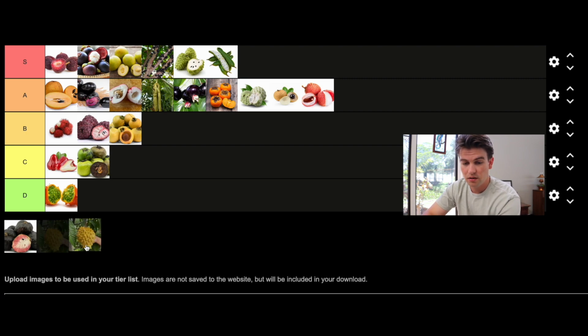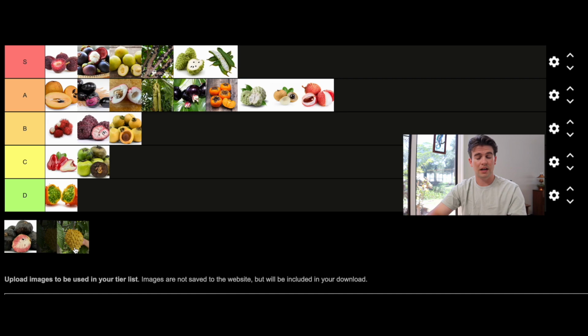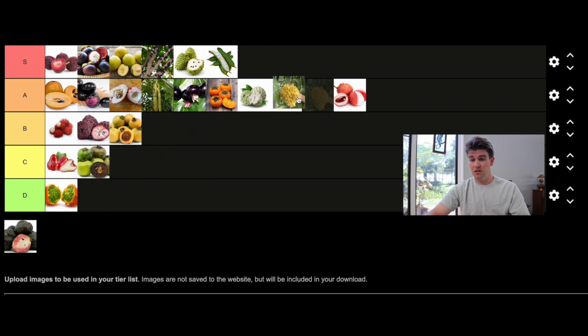Next we have Rollinia, and my Rollinia trees have fruited for me once or twice, and the fruits are good. They taste almost like a lemony, they call it lemon meringue pie fruit, and I can get that. It's like an annona. It's got that annona-ness to it. It's lemony, sweet, with very little tartness. The texture might throw some people off. It's not firm by any means unless you pick it early. It's best eaten when soft, and it has almost a mucusy-ness to it. But the flavor is great. I'm going to go ahead and put that in the A category.